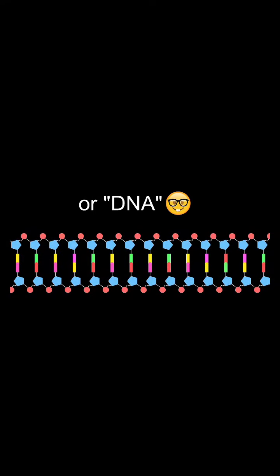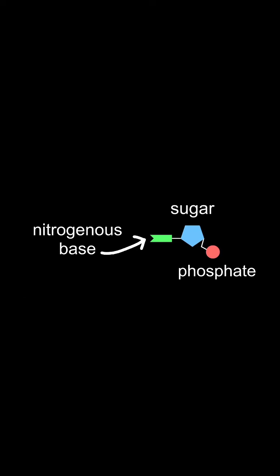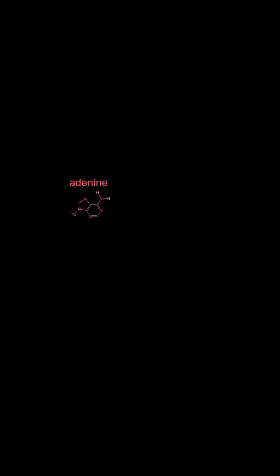Deoxyribonucleic acid, or DNA. It consists of two strands of nucleotides with the sugar and phosphate groups, but the actually important part is the nitrogenous base, which comes in four flavors: adenine, thymine, cytosine, and guanine. These bases can form base pairs through hydrogen bonds, where adenine goes with thymine and cytosine goes with guanine. These bonds are what holds the two strands of DNA together.